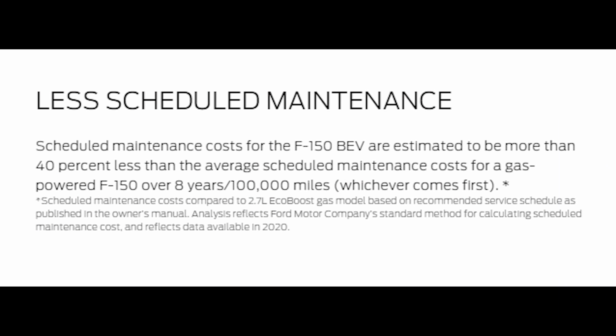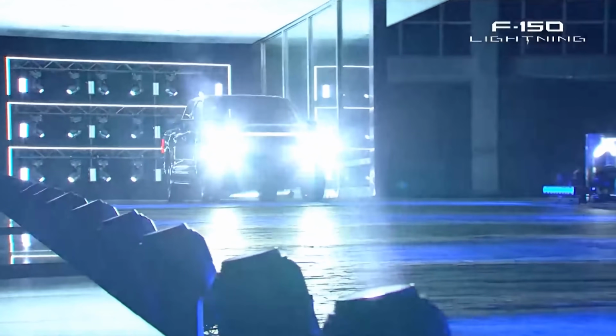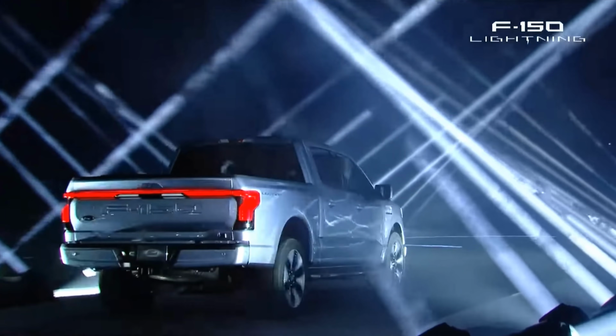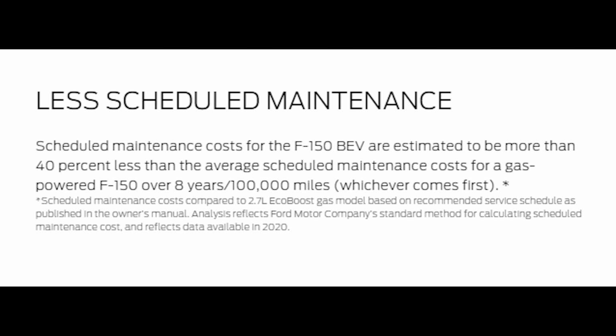Now, the other big thing that Ford is talking about on this Lightning is going to be the maintenance schedule. Since there's 40% fewer moving parts on this vehicle, they're saying there's going to be 40% less maintenance. And the idea there is when you compare that to a 2.7 liter F-150, over the course of 8 years or 100,000 miles, it's going to be 40% less to maintain that particular vehicle. That is the study that Ford is giving us. And I believe it. You don't have oil changes, you don't have spark plugs, you don't have a lot of things that you would need with an internal combustion engine. So it's nice to see that you really are just going to have to worry about tire rotations and some really, really light stuff.